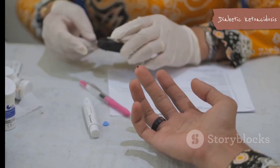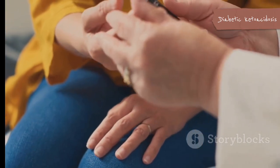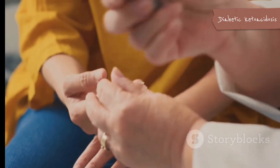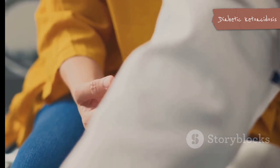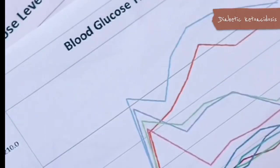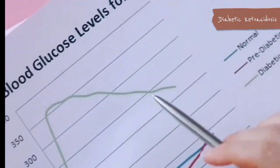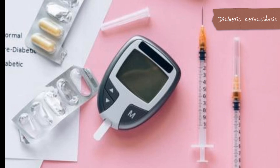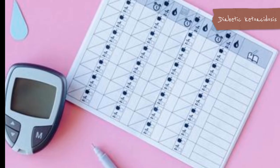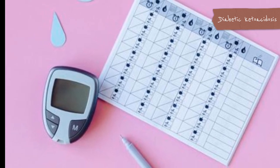In addition to blood glucose and ketones, your doctor will order an arterial blood gas test. This test helps assess how well your lungs are able to move oxygen into the blood and remove carbon dioxide from the blood. This test measures the acidity, or pH, of your blood. The pH level indicates how acidic or alkaline your blood is, which is important in diagnosing DKA. In DKA, the blood becomes more acidic due to the buildup of ketones. This increased acidity can affect various bodily functions and needs to be corrected quickly.